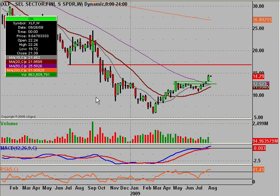Once again, this was the XLF. Keep your eye on this because the financials are dictating kind of the market direction, so it's worth watching.